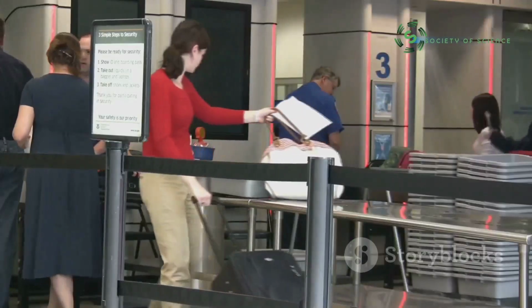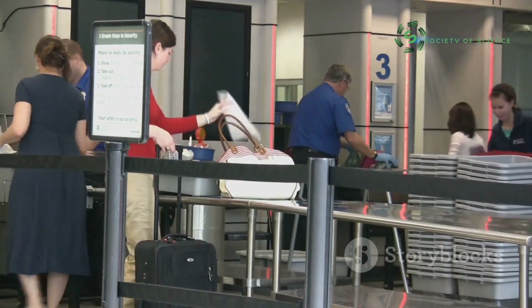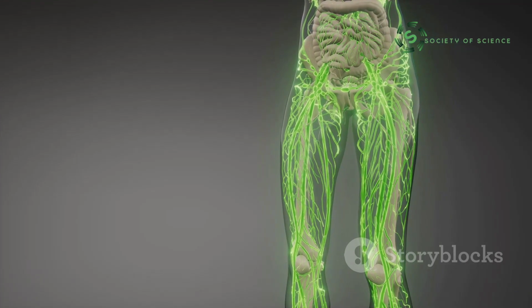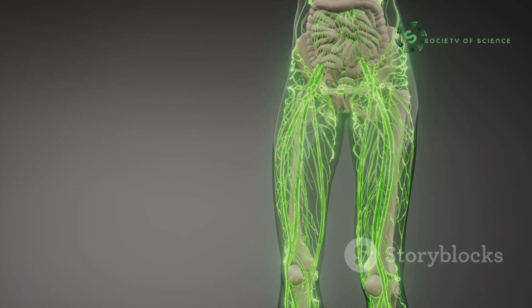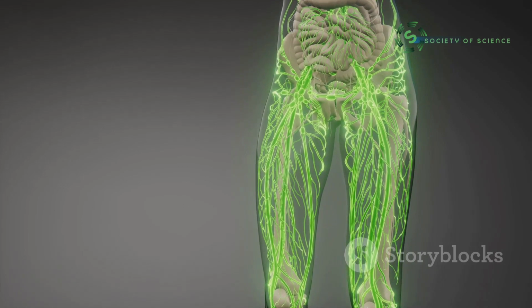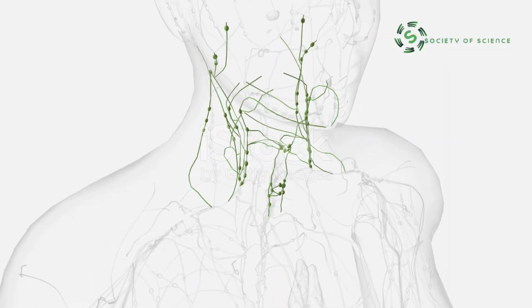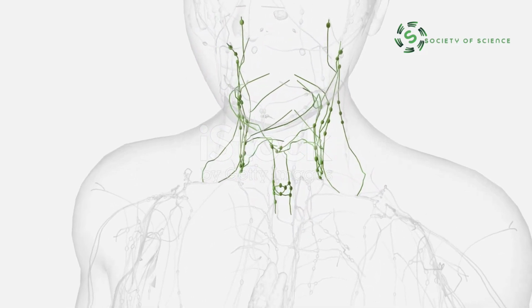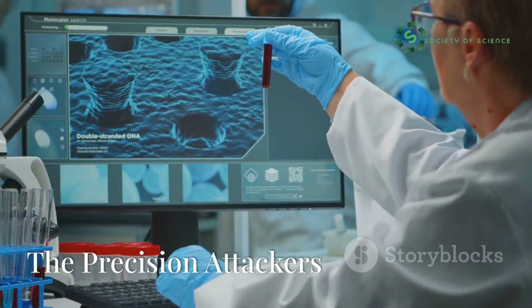Think of it like a security checkpoint at an airport. Your lymph nodes and spleen are like the security personnel, carefully screening passengers, lymph fluid, for any potential threats, pathogens. This filtering process is crucial for preventing the spread of infection throughout your body. It's a constant battle, but your lymph nodes and spleen are always on high alert, working tirelessly to keep you healthy.